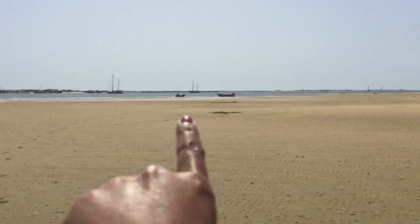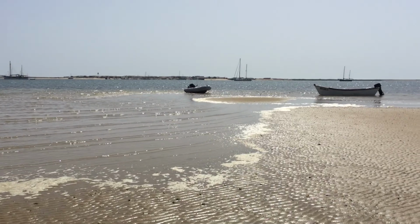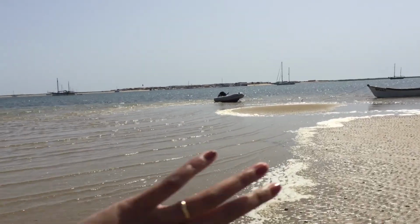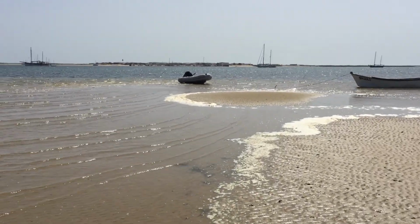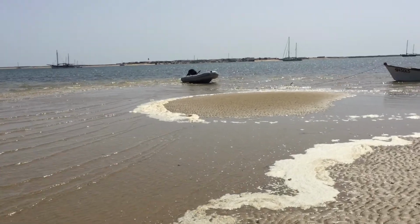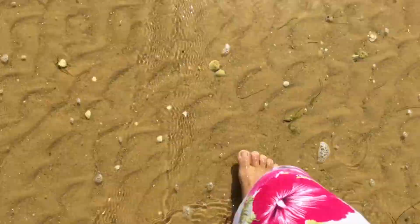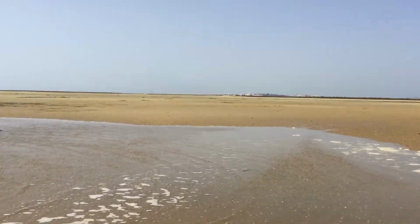So that's our dinghy there, it's almost afloat, the water is coming up more and more. The water really comes so fast. When we parked there, it was all sand. Now the water is coming up, and our dinghy is almost floating now. See?